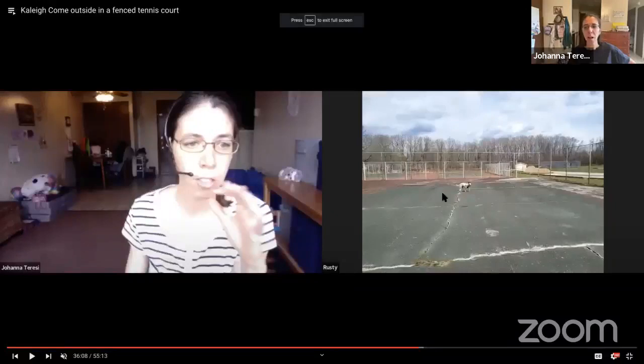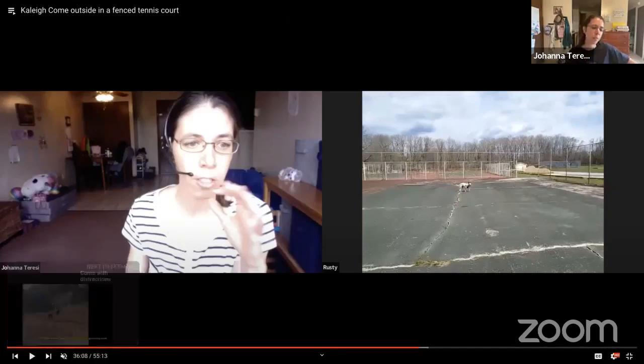I actually have a video here that I can show you where this dog is in a tennis court. We actually did a Zoom call. A lot of tennis courts are fully fenced in, and if you live near me in Middlefield, this is at the Village Park at Garrettsville. The gate there doesn't have a lock on it, so I would recommend that you take a leash and tie it shut so it doesn't blow open on you.